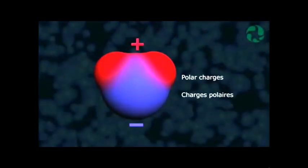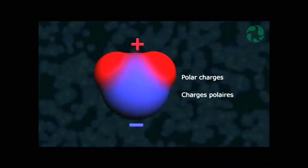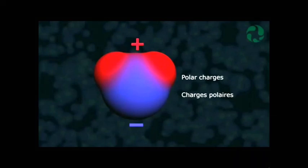The electrical charges of the molecule are distributed asymmetrically. On one side, a negative charge appears on the oxygen side. This is the negative pole of the molecule. On the other side, a positive charge appears on the hydrogen side. This is the positive pole of the molecule.